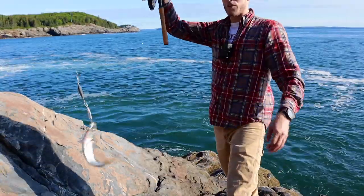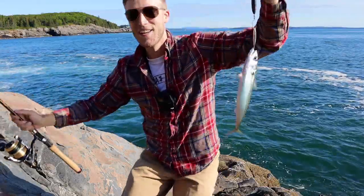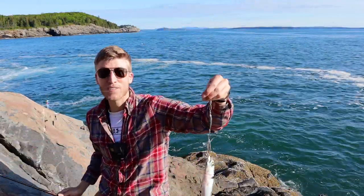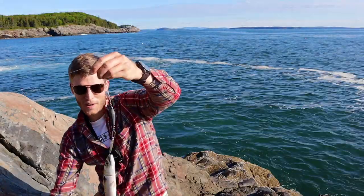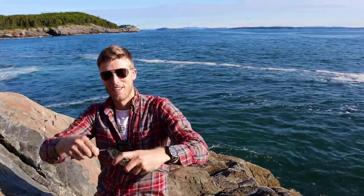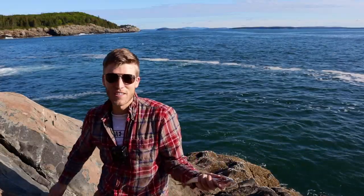All right, we got the first mackerel. That took forever. So happy. I caught so many harbor pollock. I don't know what the deal is with those harbor pollock right now. Yes. I've never been so excited to catch a mackerel. And that still didn't take long. I've been here 10 minutes, something like that.